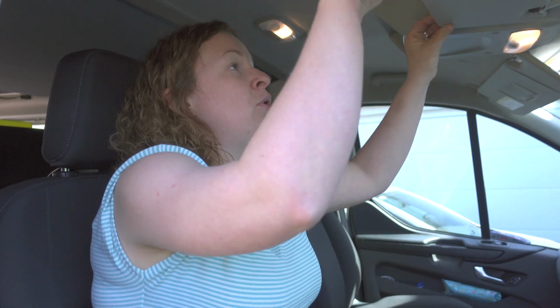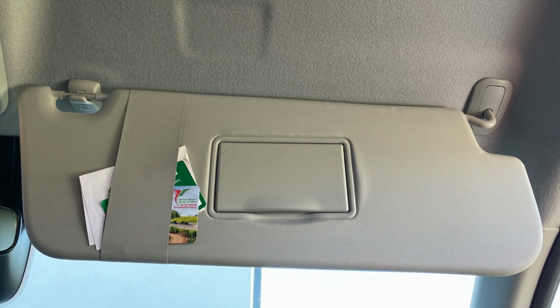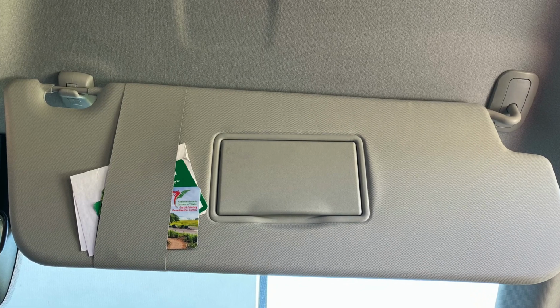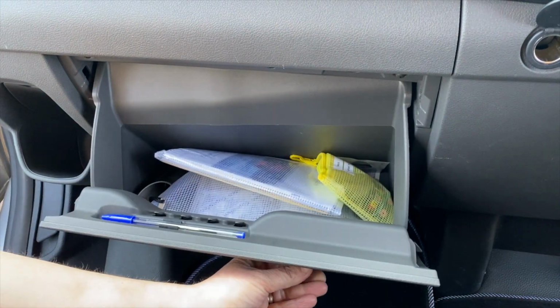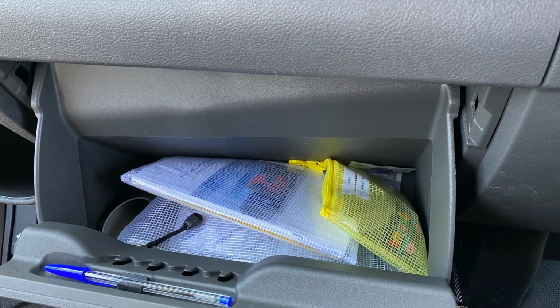So coming into the driver's seat, if I pull the visor down, in here you'll see we keep our membership and parking permits for our local attraction, so we've always got them in the van. Moving over to the passenger side of the van, the Ford Nugget has a lockable glove box, which is amazing. So what we keep in there is things like medicines that we might need. We also keep keys, for example, for the water access and also for our bike rack as well.